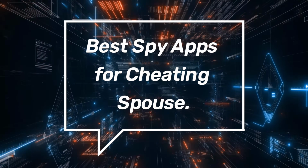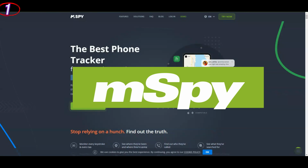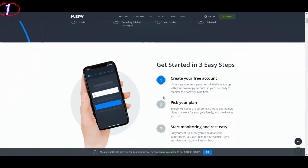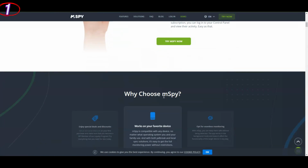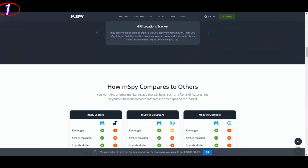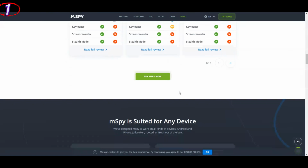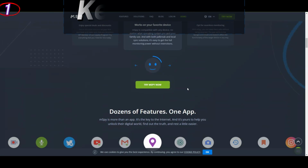Let's get started. Starting off our list is mSpy, a well-known app in the world of phone monitoring. mSpy lets you monitor almost every activity on your spouse's phone, from reading their messages and viewing call logs to tracking their real-time location. It also allows you to see their activity on popular social media platforms. mSpy operates in stealth mode, meaning it runs discreetly in the background without being detected. Let's talk about mSpy key features.